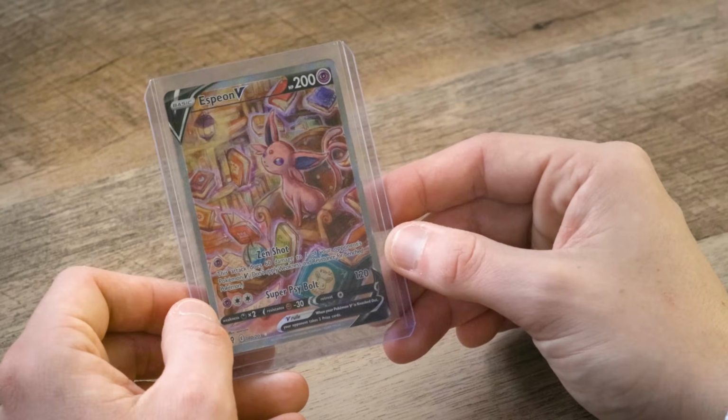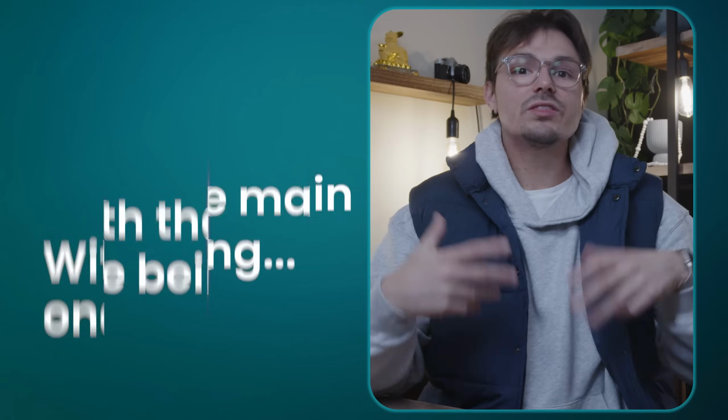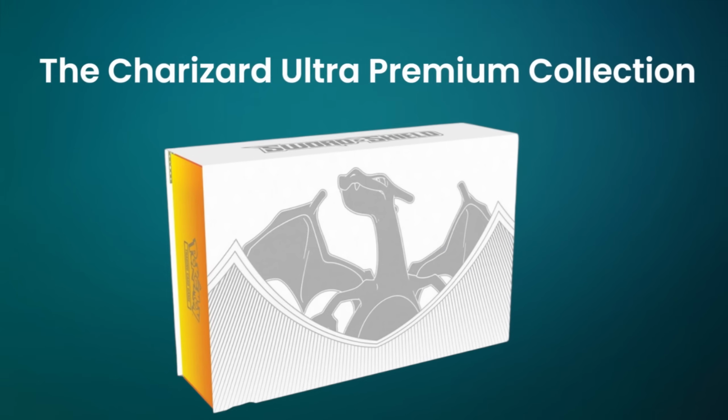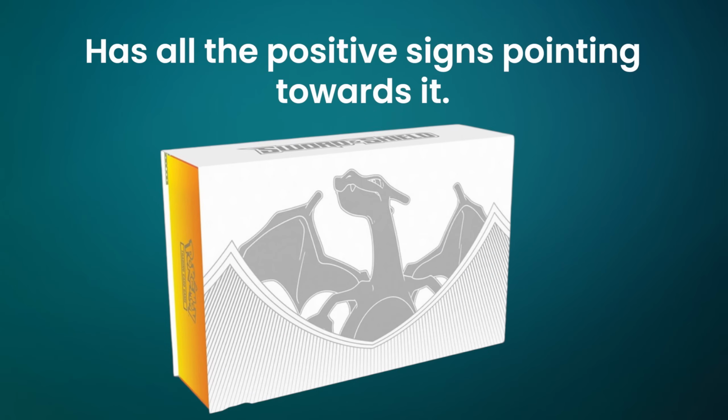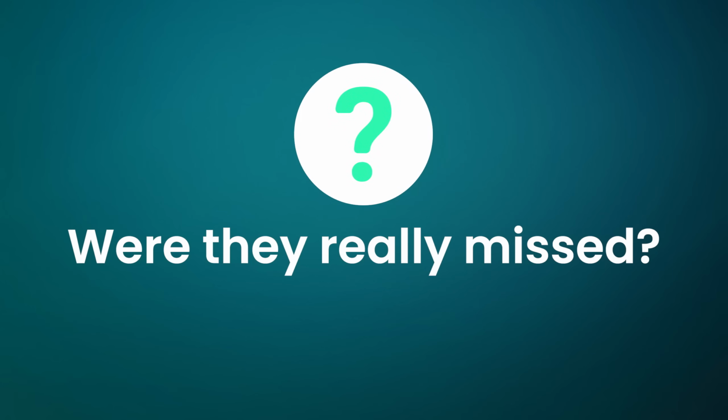That is looking gorgeous. Now, after ripping open the UPC, it does leave a few questions, with the main one being, how well will this set perform within the future? It's obviously an incredible set with the amazing Charizard promos, and the fact that Charizard is the mascot of the box is a pretty good win, right? The Charizard Ultra Premium Collection has all the positive signs pointing towards it. And also, it nearly has every single Sword and Shield set that's noteworthy within this UPC. I do have to admit, early Sword and Shield sets like Base Set and Rebel Clash were missing from this set. Though, were they really missed?